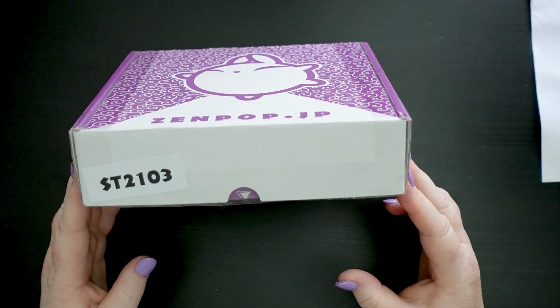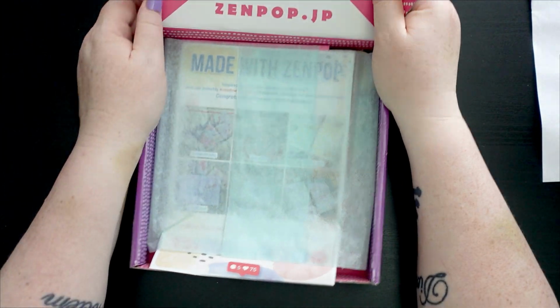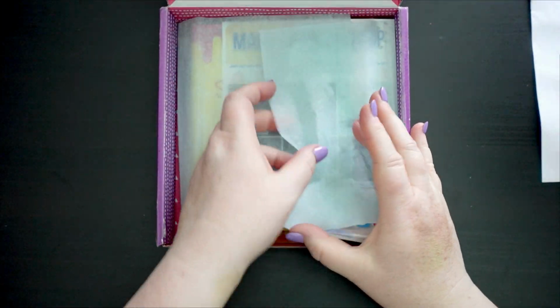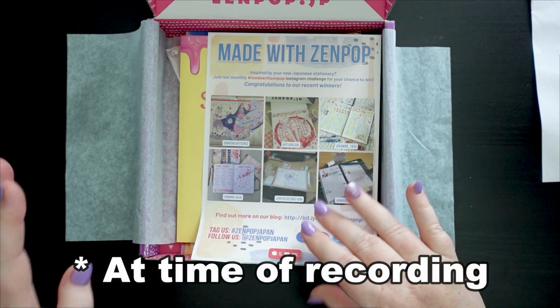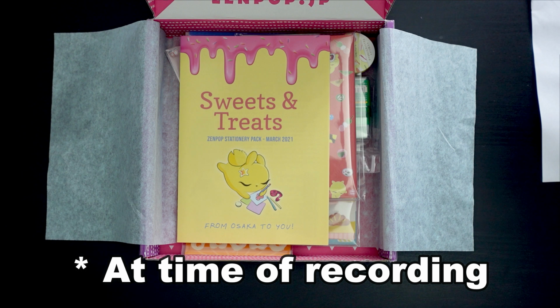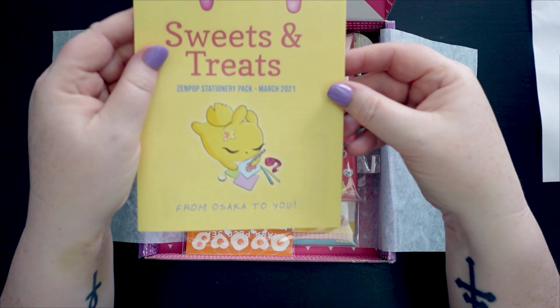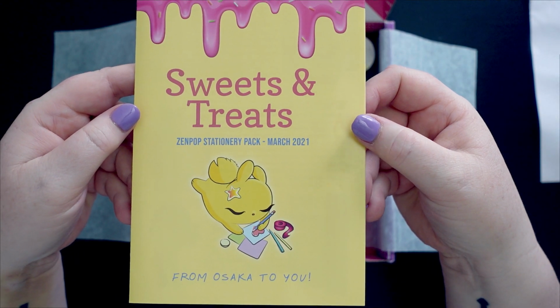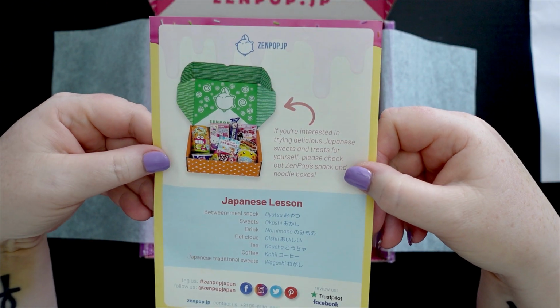Okay, and here is the March ZENPOP box. So this one is fresh off the presses, as we've just hit March, so it arrived nice and early, which is good. So this one is sweets and treats. And don't we all love our sweets and treats? Yes, we do.